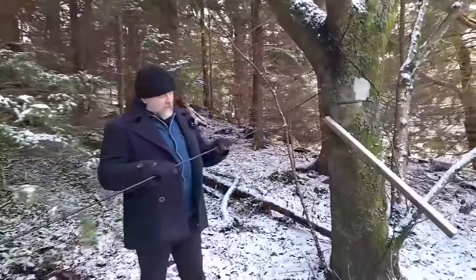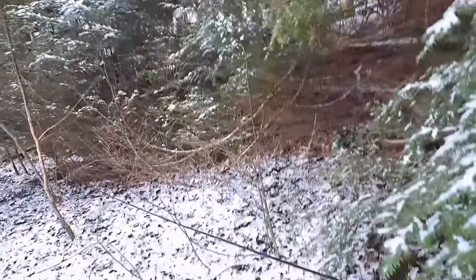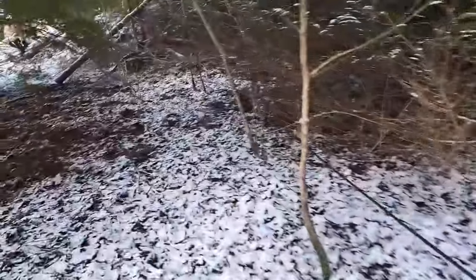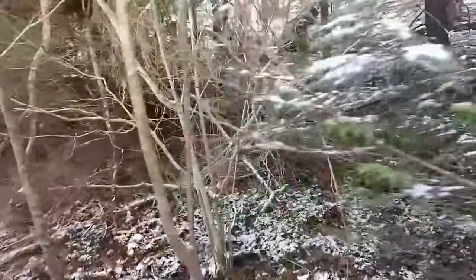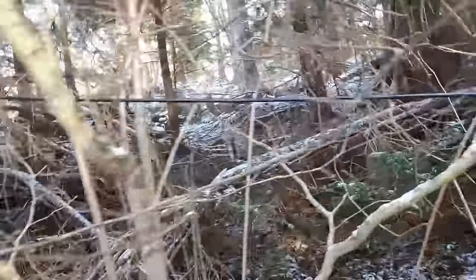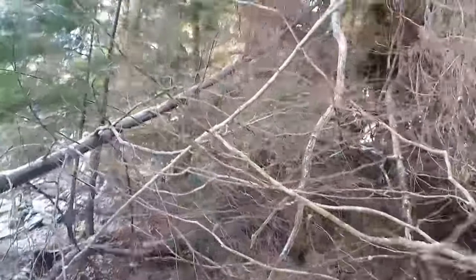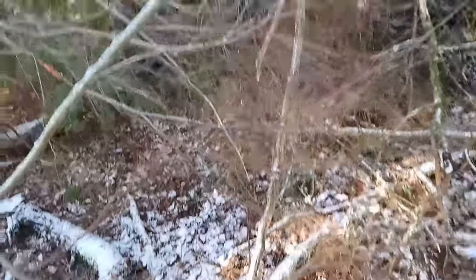It's like a power cable for an extension cord, but it's a... Where does the other end go to? Is it just tied round the tree? Why would they do that? Yeah, it's tied round there as well and goes into the ground.